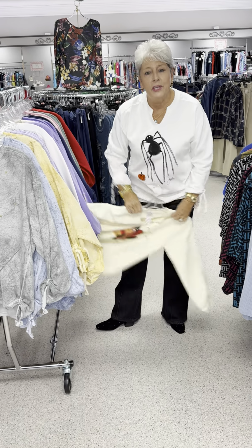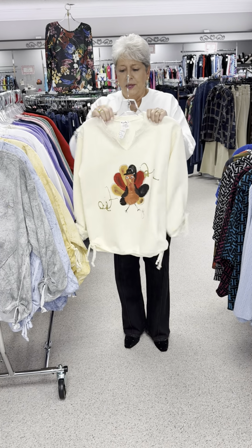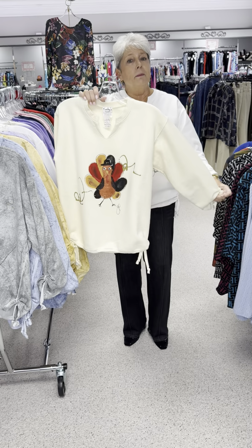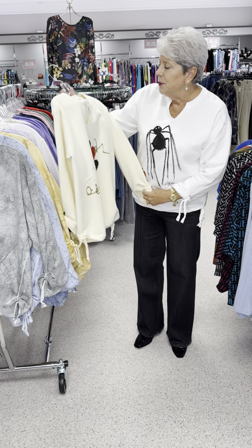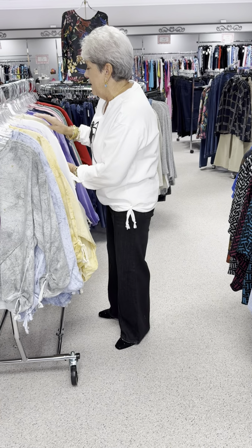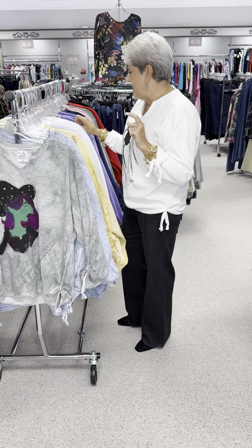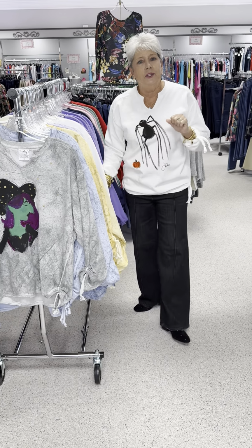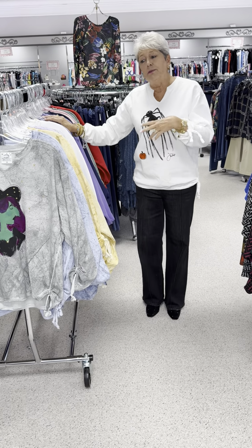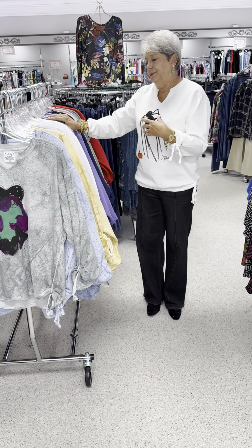Then we have the turkey on the cream. This was a new color for them for fall. So this is one of their basic in a ivory or a beige color. So at $120 in the beige or the ivory, I have a small, I have a medium, I have 2 extra larges, and at $130, I have it in a 2X. That is it for our fall, our October, November.